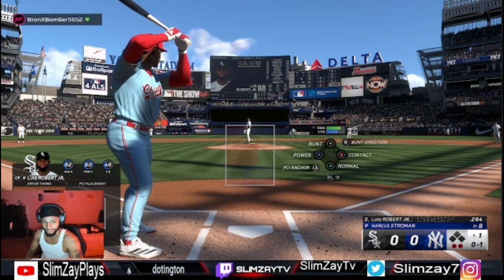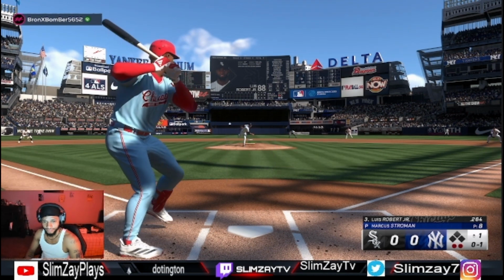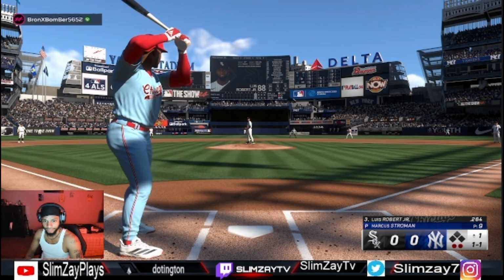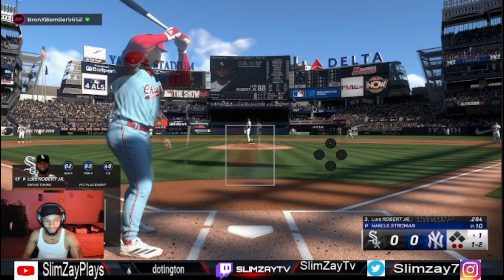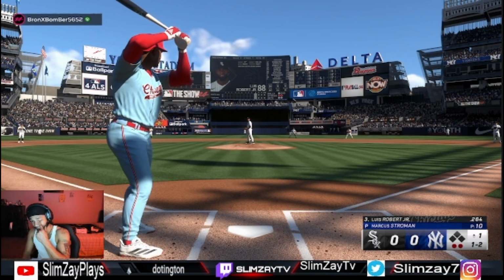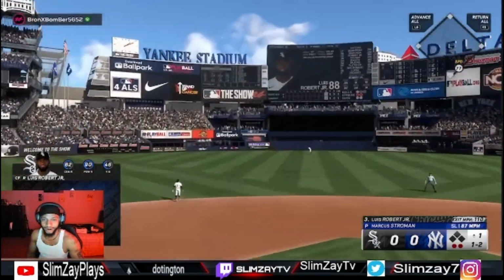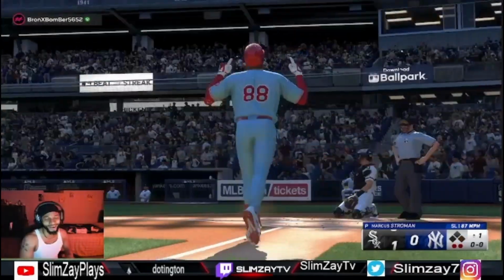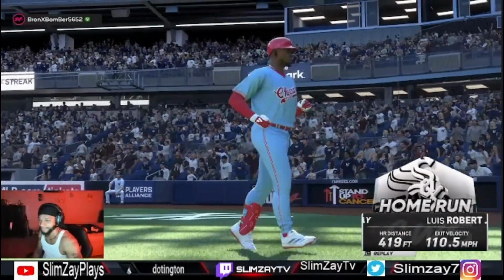Swing and a miss as he was late that time. One strike. And there's a ball. Two outs. Let's go! And the White Sox jump out in front. It's 1-0. What a hit.